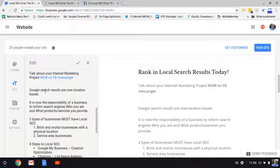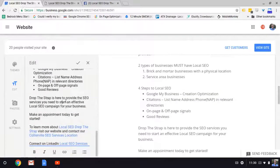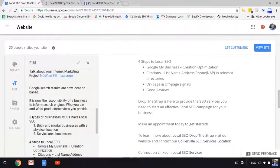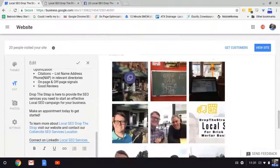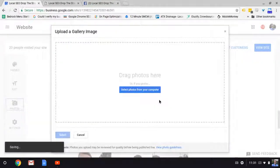Okay. Google search results are now location based, yada yada. You got all this. This is just me educating my customers. And if you're serving tacos or whatever you're doing, you just write it out and explain, because someone's going to fall on this page and want to know what it is you do. Then photos right here, going to the next. There's a way to add more photos.